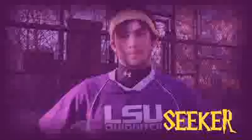I'm a seeker, and there's one of me on each team on the field at a time. I'm signified by this yellow headband, and my job is to catch the snitch, which for my team earns 30 points and ends the game.